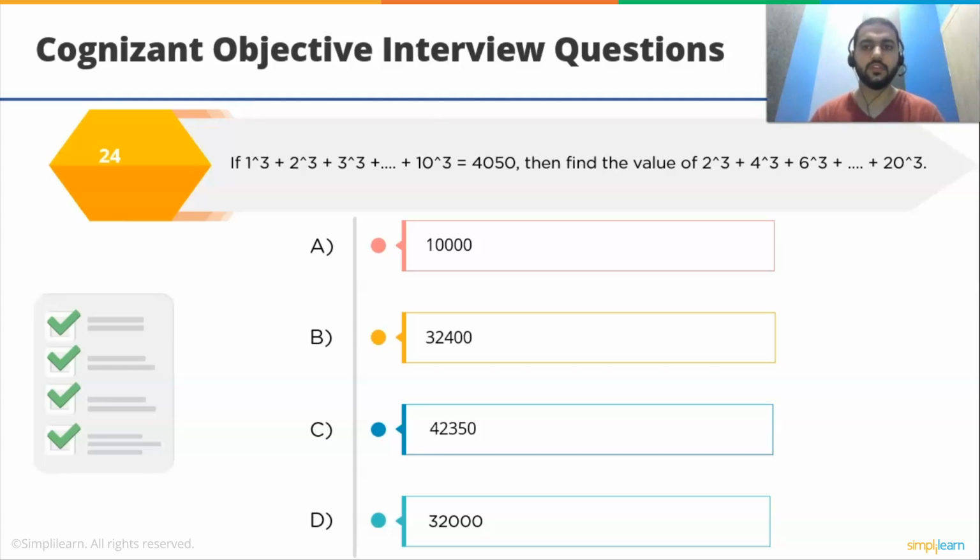Now I'm going to speak the correct option. So the correct option is 32,400. We are given that 1 raised to power 3 plus 2 raised to power 3 plus 3 raised to power 3, and so on up to 10 raised to power 3, equals 4050. So we have been given the value of this.